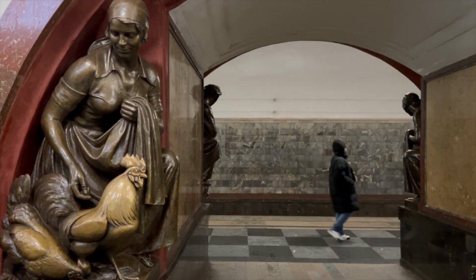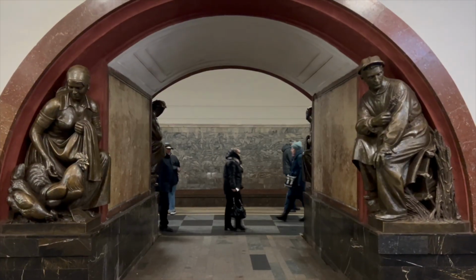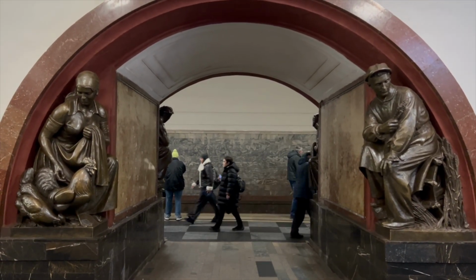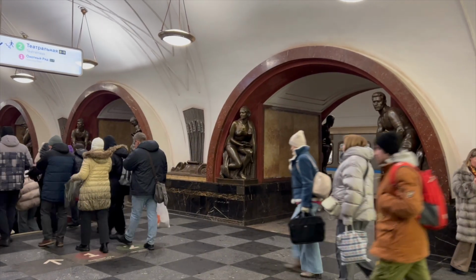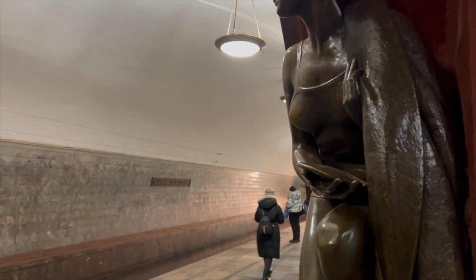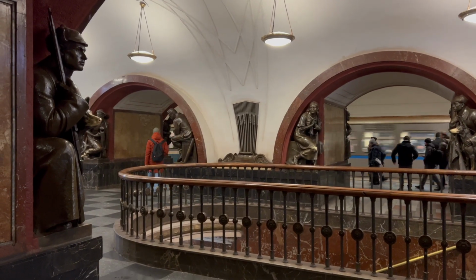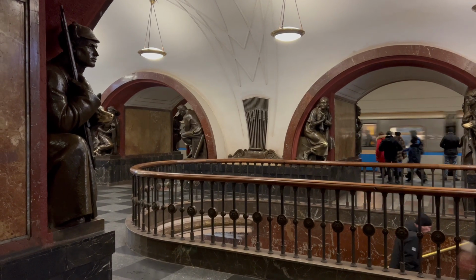The statues are supposed to depict Russia's transformation, starting with the soldier and ending with communist students, through aviators, labourers and athletes. One of the notable things about this station are the several sculptures that are widely believed to bring good luck to those who rub them. These include the roosters, the pistol and most famously, the dog.